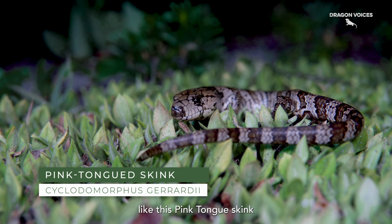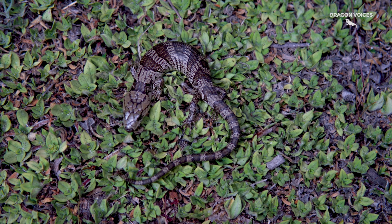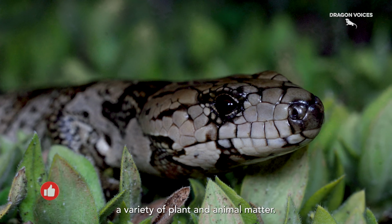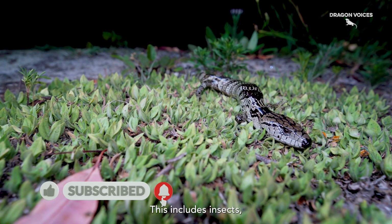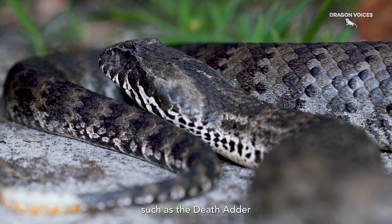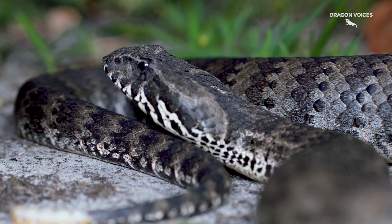That includes lizards like this pink tongued skink we found nearby. Pink tongued skinks will eat a variety of plant and animal matter. This includes insects, which puts it in line of sight for ambush predators such as the death adder we were shooting earlier. Oh my god.